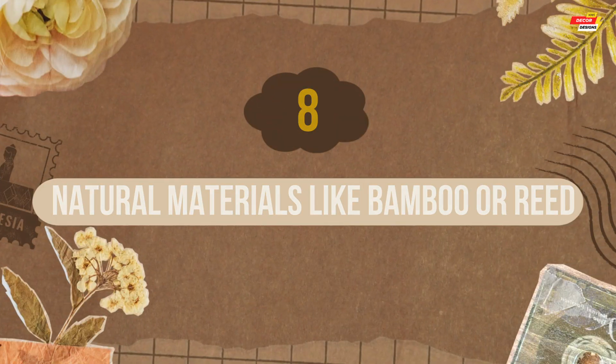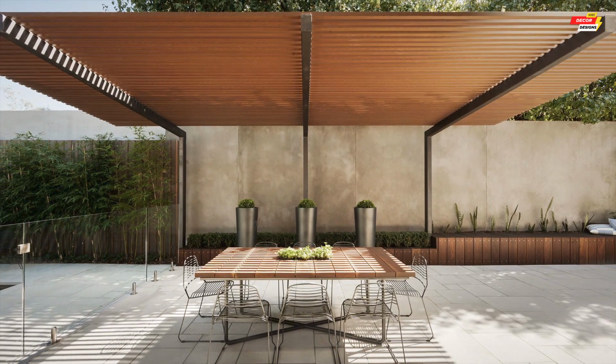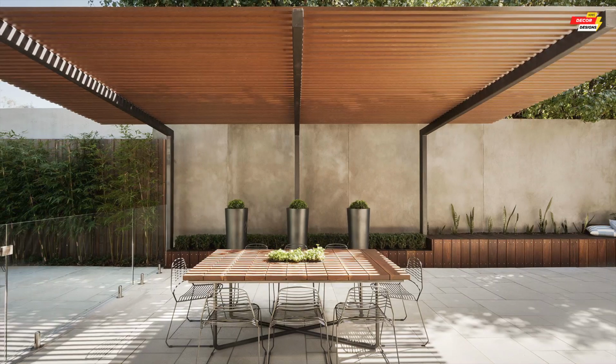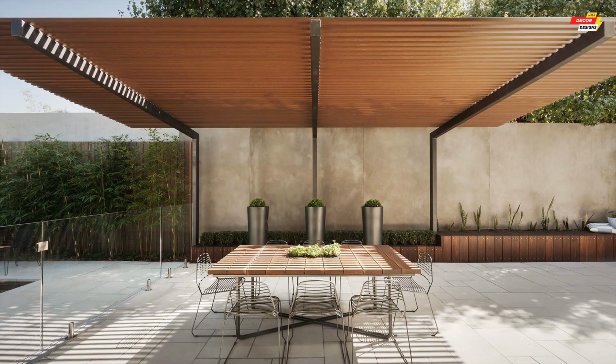8. Natural materials like bamboo or reed. For a more rustic and natural aesthetic, bamboo or reed screens can be used as a canopy. These materials provide dappled shade but may not be as durable or weather-resistant as synthetic options.